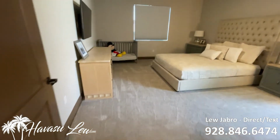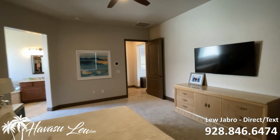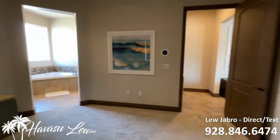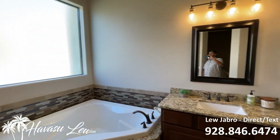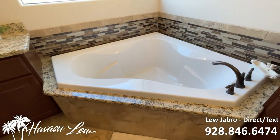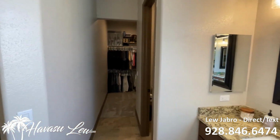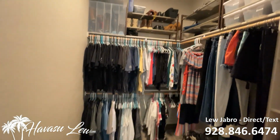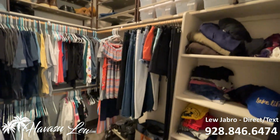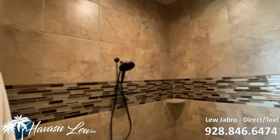So this is the master bedroom. You have a nice master bath with dual vanities. Nice soaking tub, granite counters, again, tall ceilings. You have a toilet with its own door, plus a big walk-in closet. You have a huge walk-in shower with nice stone and tile work.